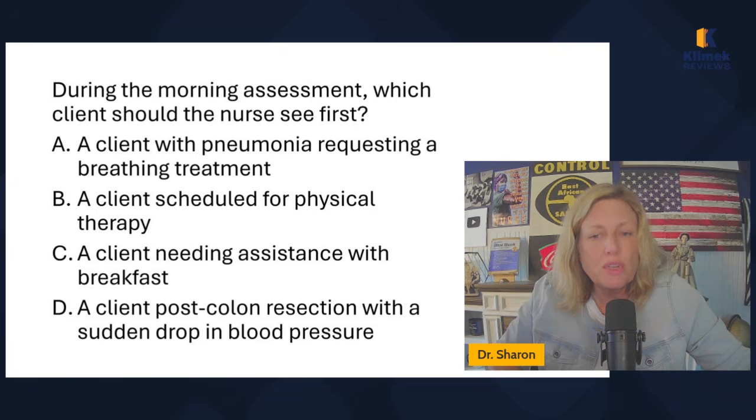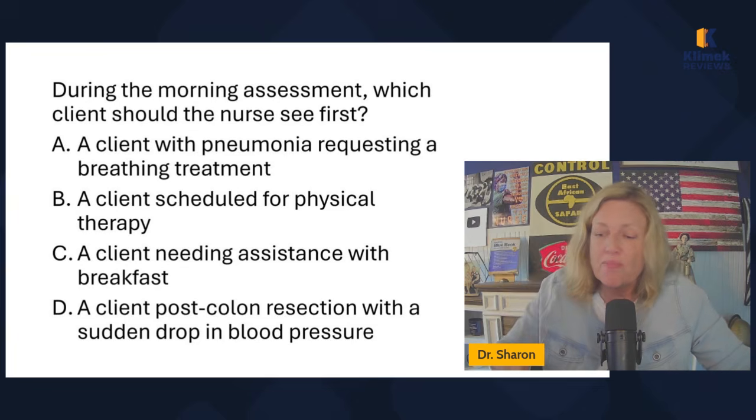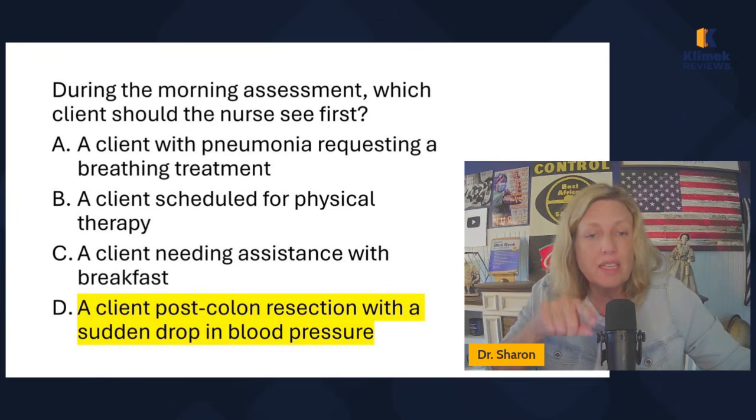A client post-colon resection with a sudden drop in blood pressure. Sudden, that's a changing assessment, y'all, a changing assessment. So who am I going to see first? I'm going to see the client with the changing assessment first, okay?